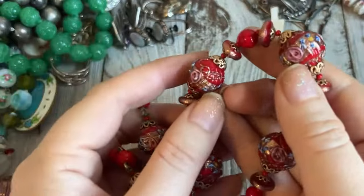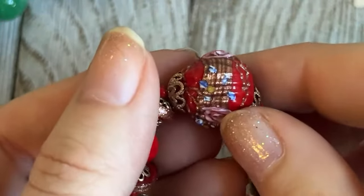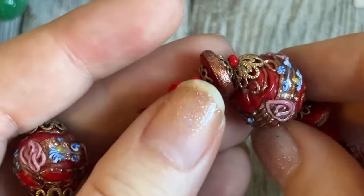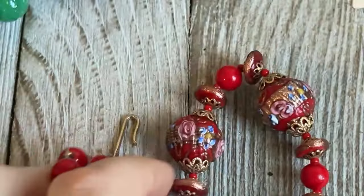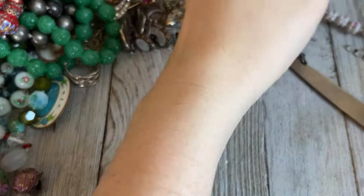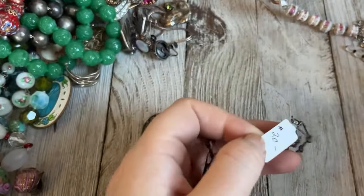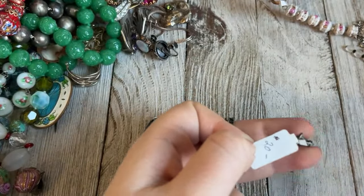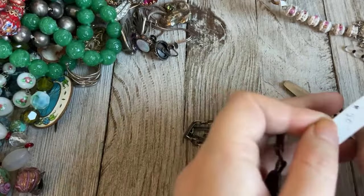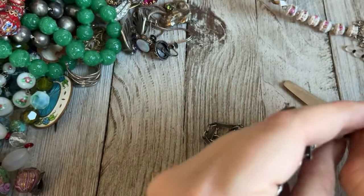And I like the texture of these. If you guys can see, they have this really interesting texture to them. Look at how great the caps are. Absolutely great condition. I'm gonna go with this one. This one was 20. I don't even know how I did that. 20 dollars. I love this so much.